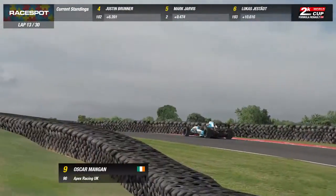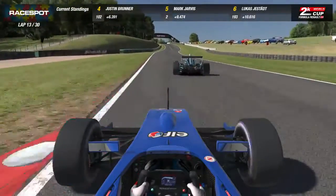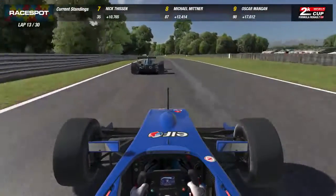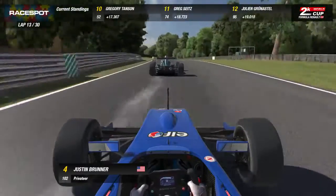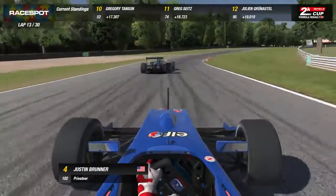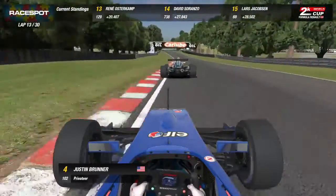And now you have to say, everyone's going to start thinking, you know what, maybe I don't need to run my tank dry just yet. Maybe, just maybe, I need to make that early stop to get the track position. Justin Brunner is one of those people we expect to maybe come in early. He's currently running himself in P4, but he's been stuck behind Angus Waddell now for some time.